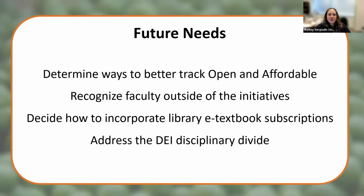Third, and Jennifer touched on this, we do need to promote our library e-text. We're trying to figure out how to promote our library e-textbook subscriptions because, as probably many of you have experienced, ebooks are disappearing from subscriptions, and it's made it unreliable and it has caused issues in our classes. So we're still working out those details on how we want to incorporate library e-textbook subscriptions into our initiatives.